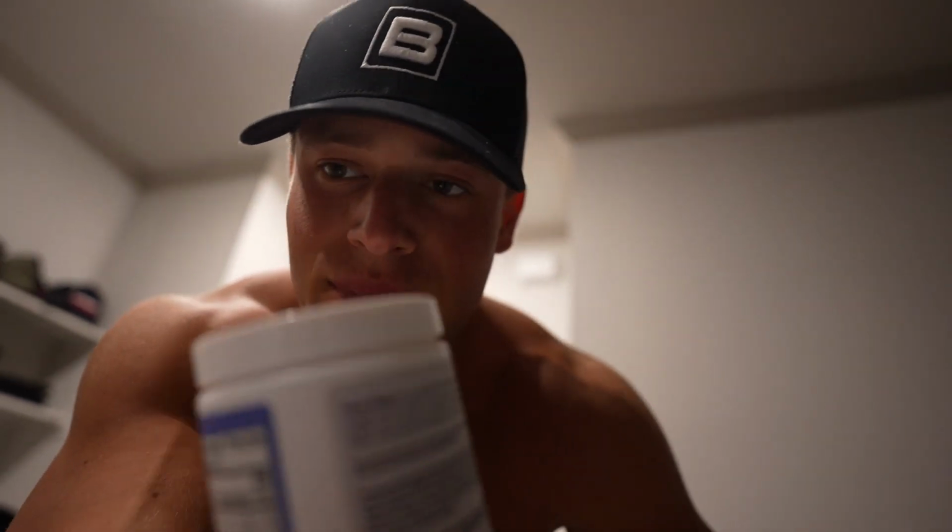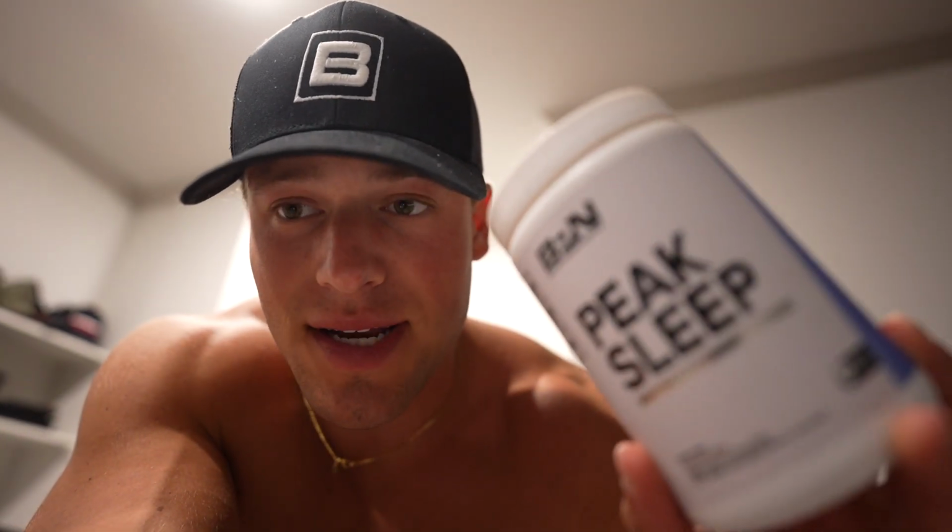So walking you guys through the first supplement that I take. This is Peak Sleep. It has magnesium in it, BPN. I don't take melatonin anymore, and the difference between magnesium and melatonin is magnesium helps you relax. Melatonin makes you go to sleep faster. So this has a good amount of magnesium in it, and you'll feel it. You'll feel calm. 150 milligrams. So any supplement with magnesium is just going to help you sleep better. It's got iron and potassium in it just to replenish. And yeah, that's what I use.